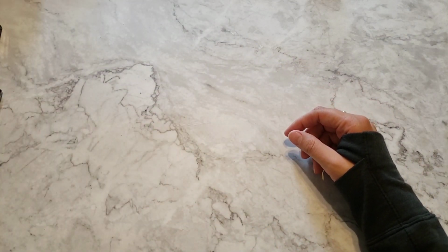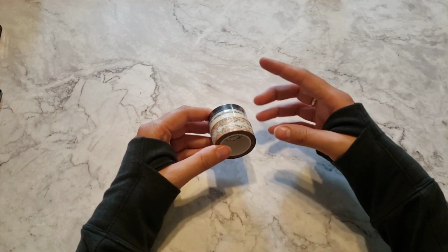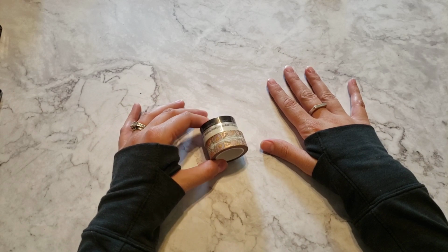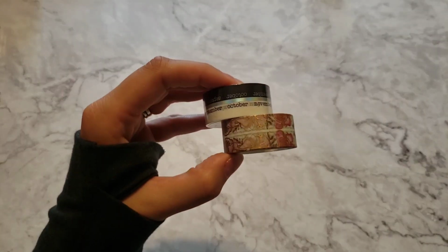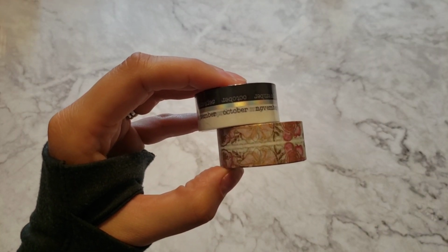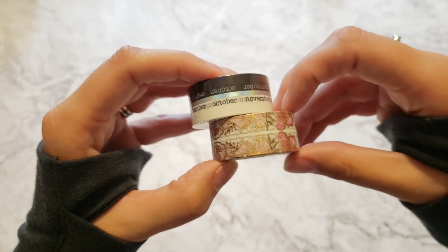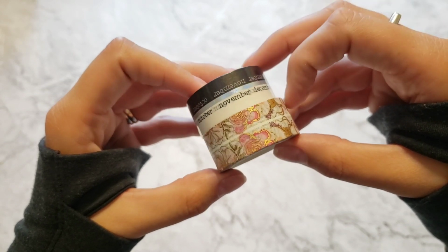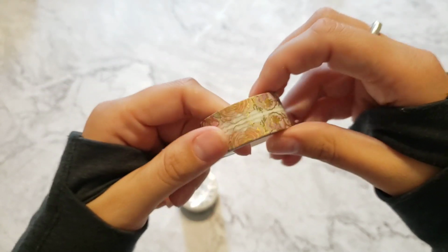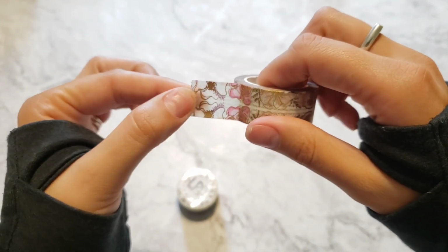All right, let's talk about another current favorite, which is tab tape. This is from Lauren Phillips again. I swear, I am not paid to tell you any of this. I just love her brand so much. These are so clever. How pretty. So these are tabs that are perforated.